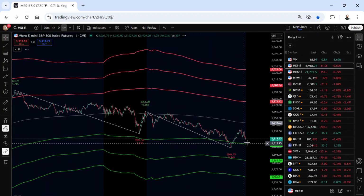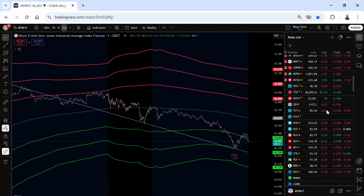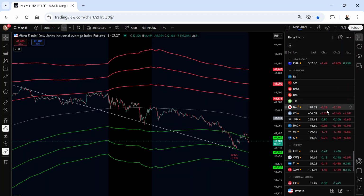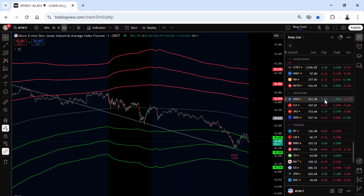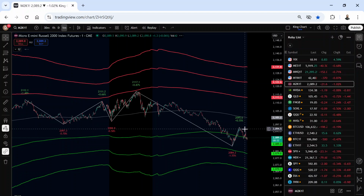S&P 500 is also already very close to the buy zone, 59.10. That's why you should be looking to buy. Dow Jones is already in the buy zone, mainly due to UNH. You can see this is the most heavyweight stock, almost down 4%, so that's dropping it. And then Russell is also in the buy zone.